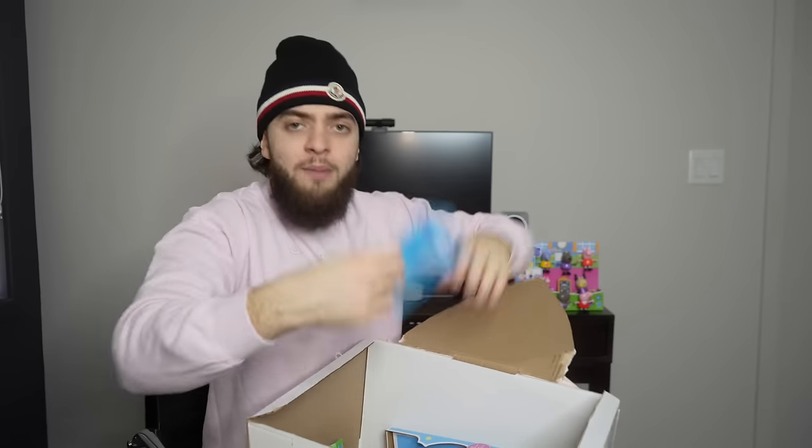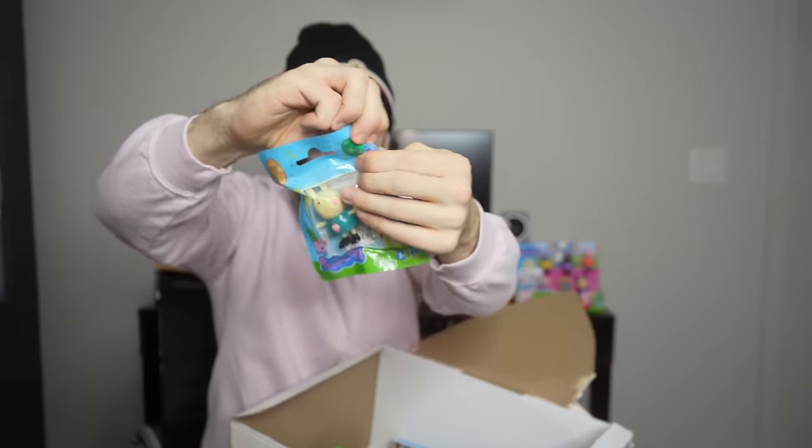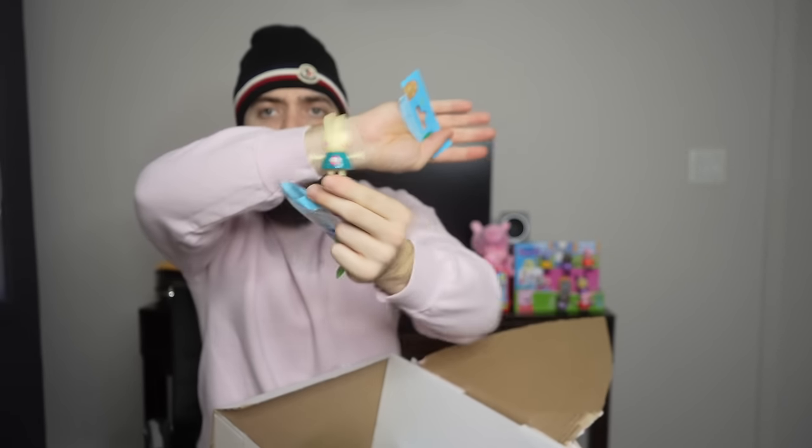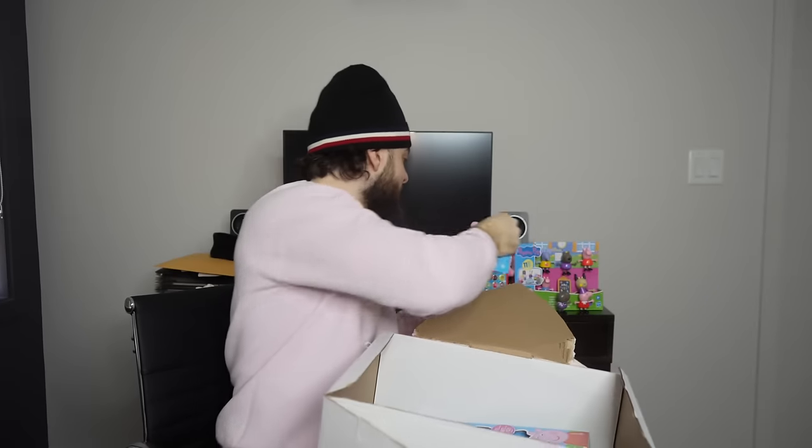And then we got way more of them. We got more Lego figures right over here. Wait, what is this one? Yo, we literally got another Peppa Pig's friend. Look at that. It's Peppa Pig's friend right over here. If you guys want it, let me know down in the comments. And we'll literally send you all these toys that we're unboxing.